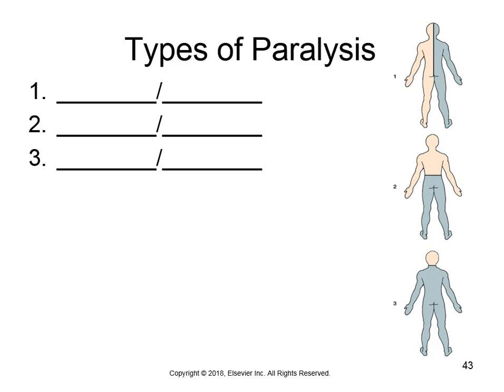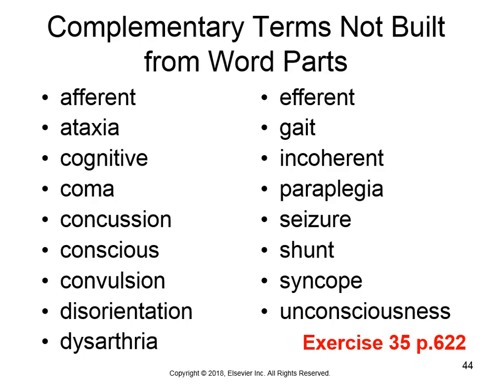All right, so just to review our different types of paralysis. When you're dealing with the right and the left, you have hemiparalysis. For 2, you can have kind of top and bottom. That's also considered really half paralysis, but we call that paraplegia. So if you're a paraplegic, then it would be waist down kind of paralysis. We don't use hemi for that. And then in number 3, that would be quadriplegia because of the 4 limbs.